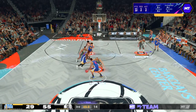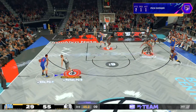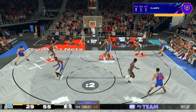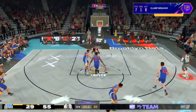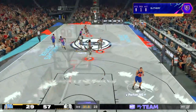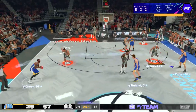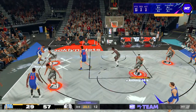Ellis against Parker. Ellis outside. And Parker with the block. And here we go, Brooklyn fast break. And it's good for 2. He's got 7 points for the quarter, and his competitiveness showing through. That's an aggressive finish. Yeah, and getting out in transition allows for some easy points before that defense is fully set.